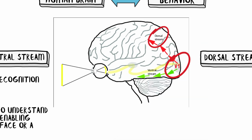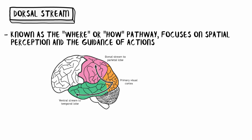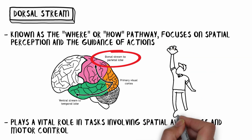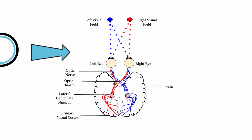On the other hand, the dorsal stream, known as the "where" or "how" pathway, focuses on spatial perception and the guidance of actions. It extends into regions like the posterior parietal cortex and plays a vital role in tasks involving spatial awareness and motor control. For example, when catching a ball, the dorsal stream helps process the trajectory and guides the motor actions needed to intercept it. Physiological psychologists explore these neural pathways to understand how visual information is processed in the brain and how this processing influences our behavior.